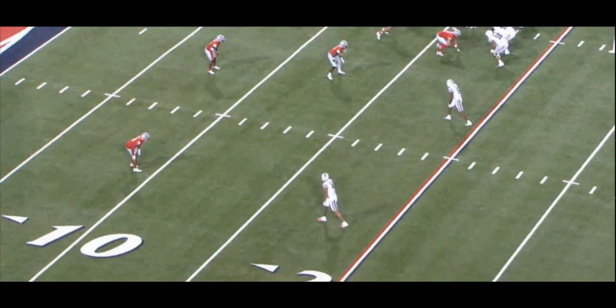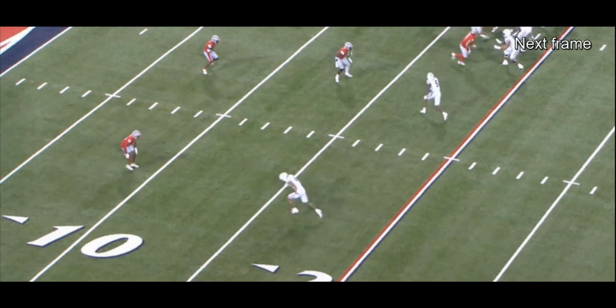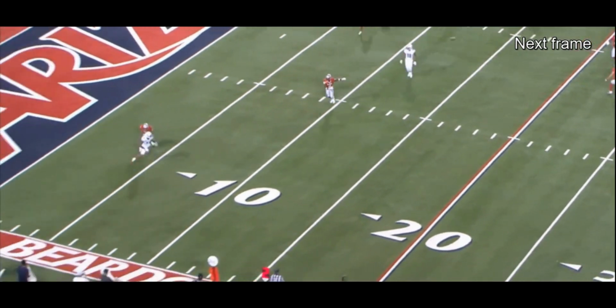Another area of his game that I really like is how he attacks the ball in the air. He's not like a Quentin Johnston, who the Chargers took in the first round out of TCU a few years ago. Big receiver, body catcher, tons of drops. Tet McMillan attacks the ball in the air.